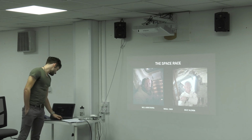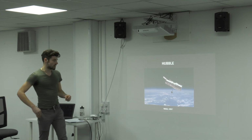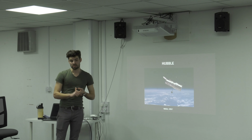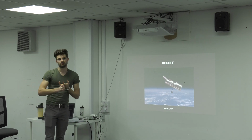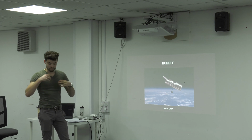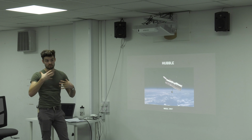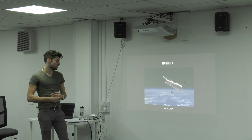Yeah, and so after Apollo, everyone was going nuts about space, basically. They obviously had the Apollo missions, and then they moved on. They were saying all this crazy stuff, like they wanted to have a base on the moon, and they wanted to have basically an international space station, except they wanted to have it by the end of the 60s, by the end of the 70s, that sort of thing.